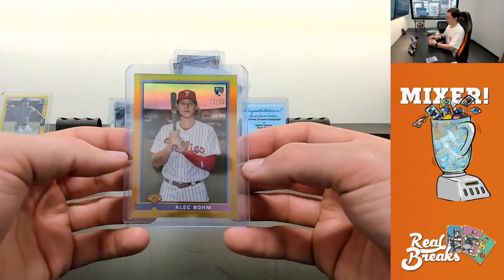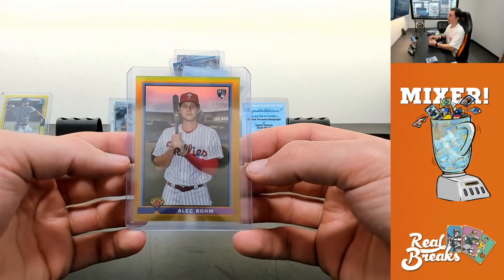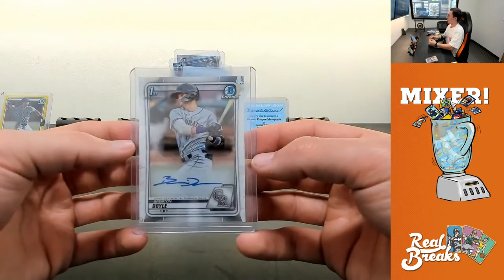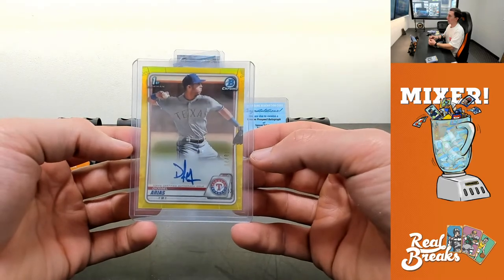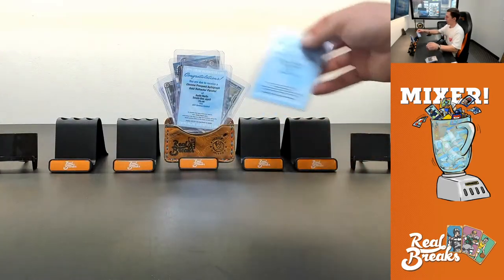Alec Bohm, gold 1991 insert out of 50, rookie insert for the Phillies. Going to Matt Trout. We've got a Brenton Doyle, First Bowman base auto for the Rockies to Jeff Samet. Decibel Arias, Canary Yellow Refractor auto out of 75 for the Rangers. Going to Nick Kwasaborski.